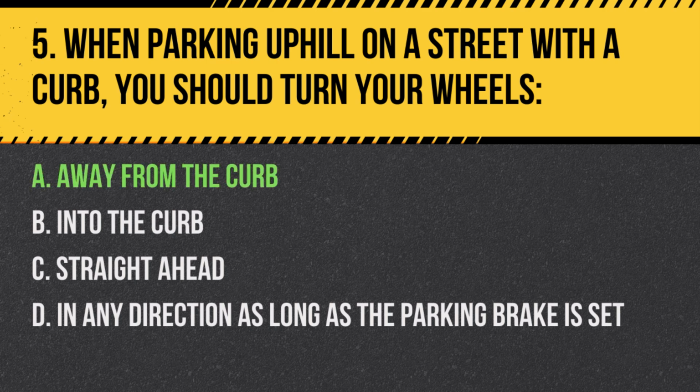Answer A. Away from the curb. When parking uphill with a curb, turn your wheels away from the curb so that if your vehicle starts to roll, it will roll into the curb and stop.